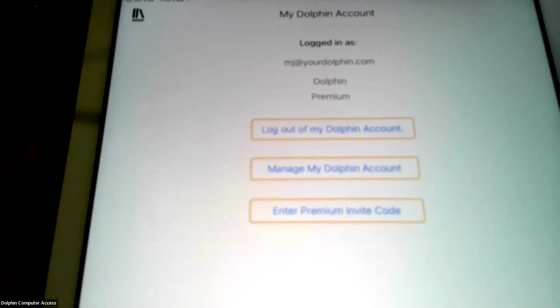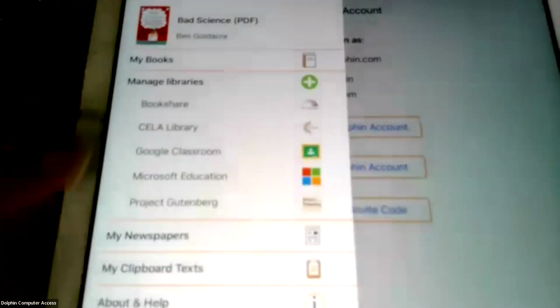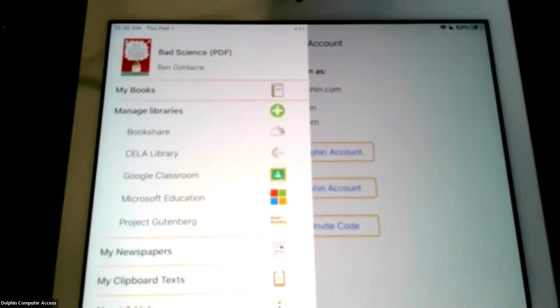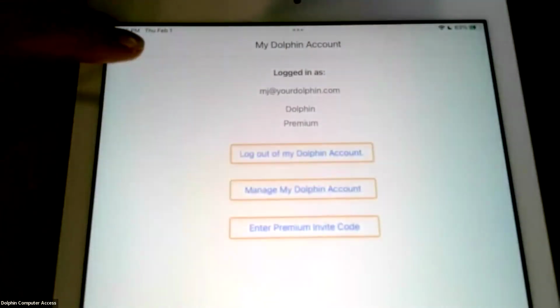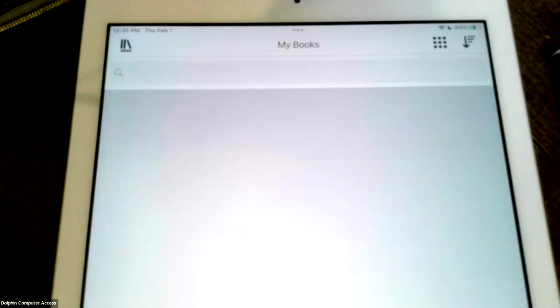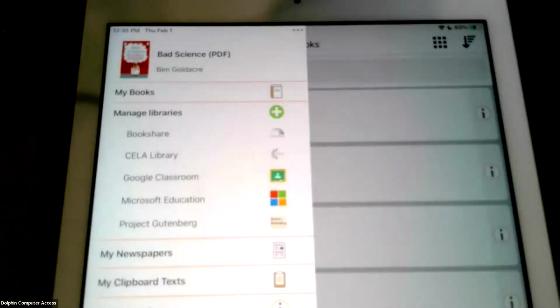You do have to create a Dolphin account one time, and it's down here at the bottom. I could sign out, but I'll just tap on it. And this is how I am logged in right now. So I'm logged in, but this is what your screen will look like. You'll have to log in one time. You'll get an email. You'll need to verify that that's you. And once you do that, you're ready to go.